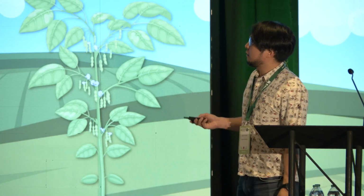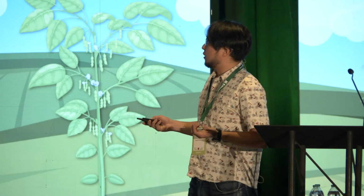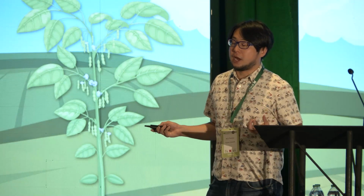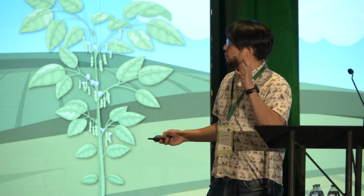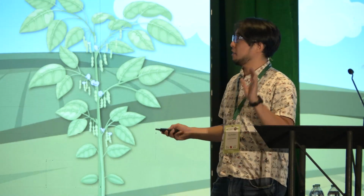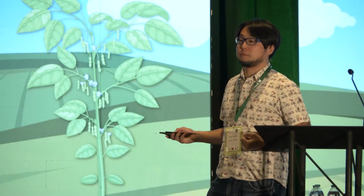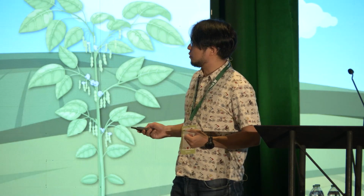Finally, we calculate the network-wide scale invariant features called Net CIMMYT. In Net CIMMYT, the 7 types of node features are calculated on all of the nodes, right? Then the summary statistics of these 7 features are also calculated. Finally, we get 28-dimension vectors as a representation of this kind of venation pattern. Okay, so that's our proposed method.